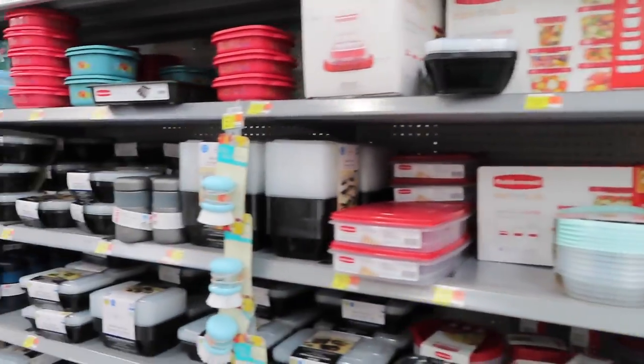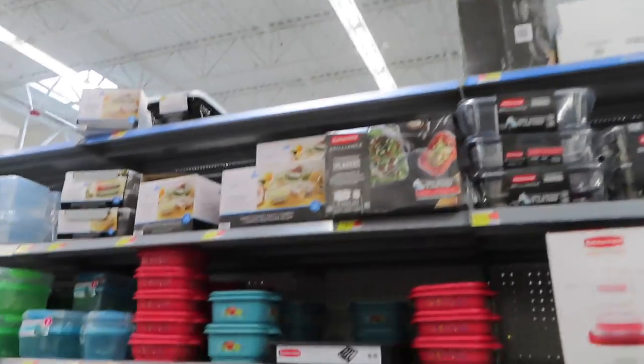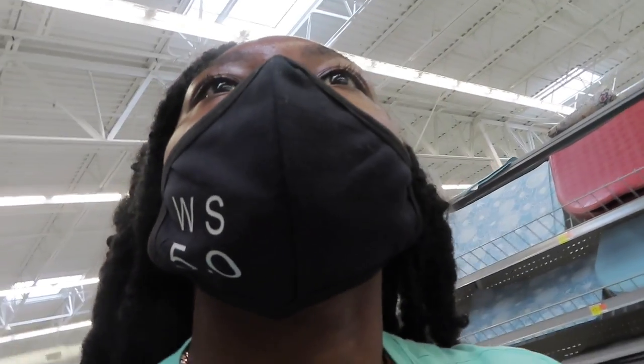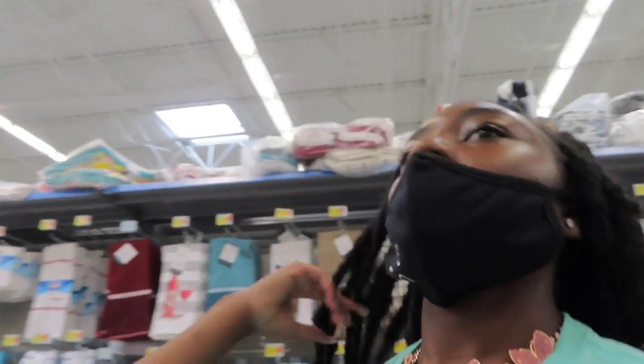Okay. Let me see. Okay, these are the kinds I like. I think that's good enough. I don't need many. It's only one of me. There's six of them. Yeah, this is good enough. Let me see how it feels. Okay, yeah, those are the kinds I like, so let me look for these little containers that I'm gonna put my stuff in. And I will be back.